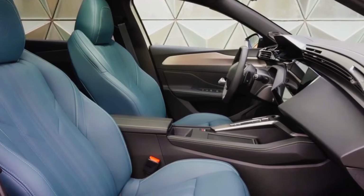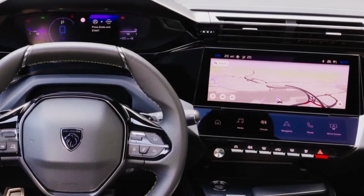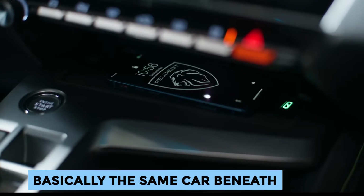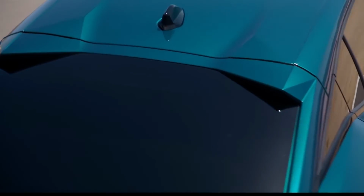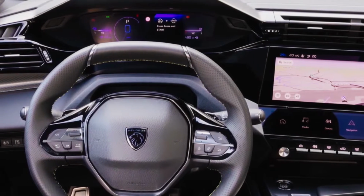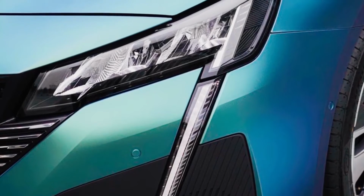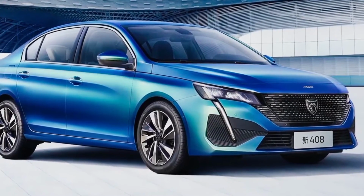Interior and infotainment of the new Peugeot 408. The Peugeot 408's interior is quite similar to that of the smaller 308. Not unexpected given that they're basically the same car beneath. The style is fashionable and eye-catching, with plenty of gleaming trimmings to keep things looking current. A miniature steering wheel is located beneath the computerized driver's display. Peugeot refers to this as the iCockpit design. It looks amazing, but if you're tall, the driving posture might be a little difficult.